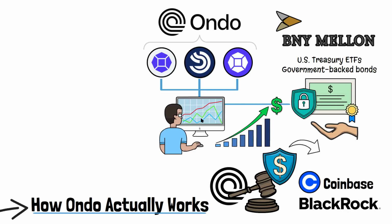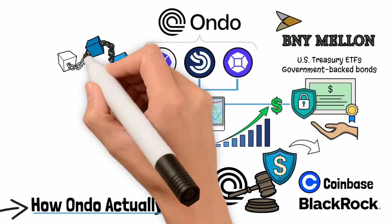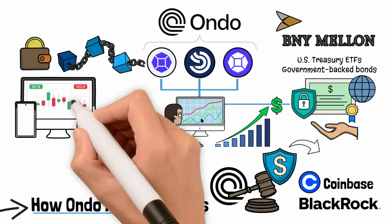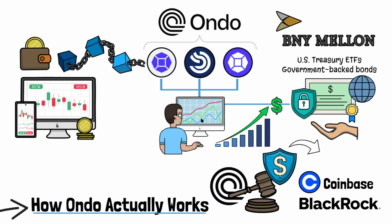The best part? All of this is managed on-chain. So, while the assets live in the real world, your tokens live in your wallet, ready to be traded, transferred, or used in DeFi protocols at any time. It's like upgrading boring old finance with the speed and freedom of crypto.